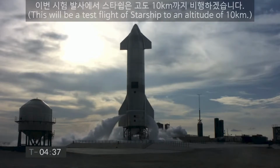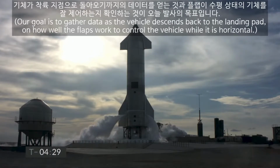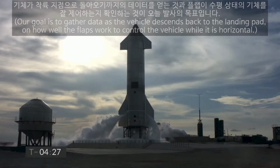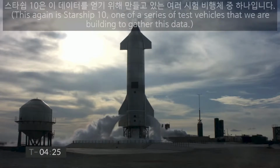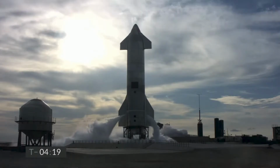This will be a test flight of Starship to an altitude of 10 kilometers. Our goal is to gather data as the vehicle descends back to the landing pad on how well the flaps work to control the vehicle while it is horizontal. This again is Starship 10, one of a series of test vehicles that we are building to gather this data.